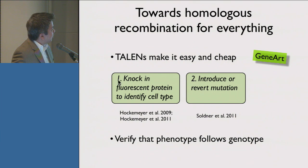And so we can now knock in fluorescent proteins to identify any cell type of interest, or introduce or revert mutations. And of course, all of this has been shown already by Rudy Jaenisch's lab, which I think underscores why he got the award that he did. And in the end, we need to do this so we can really verify that the phenotype is following the genotype in a very clean and directed way. So using isogenic cells, we want to make sure that this isn't just variation that we're going to conclude is due to the disease process.